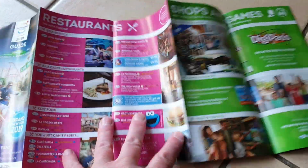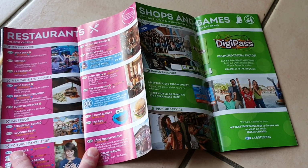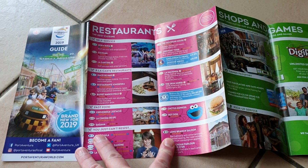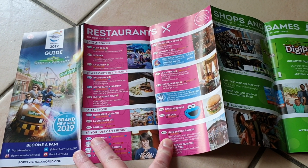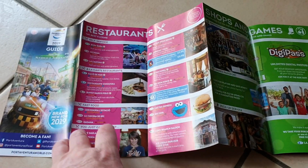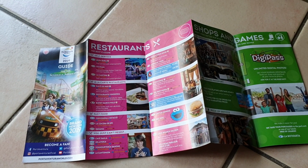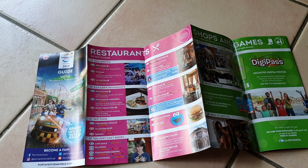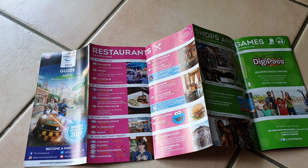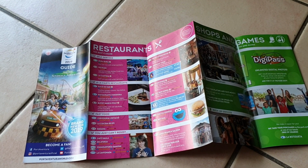PortAventura, for those who didn't know, is a resort in Salou, not far from Barcelona, Spain. It's only a couple of hours flight from Britain, and it's really good. There's an airport very nearby, so it's only about a 12-minute transfer once you get here. There's a choice of plenty of hotels here, like the Caribe Hotel, the El Paso Hotel, which is Mexican themed, and then there's the Wild West Hotel, which we had a wander around, and it's really good. I think in hindsight we'd have booked that one. I've never seen a hotel that's so well themed.